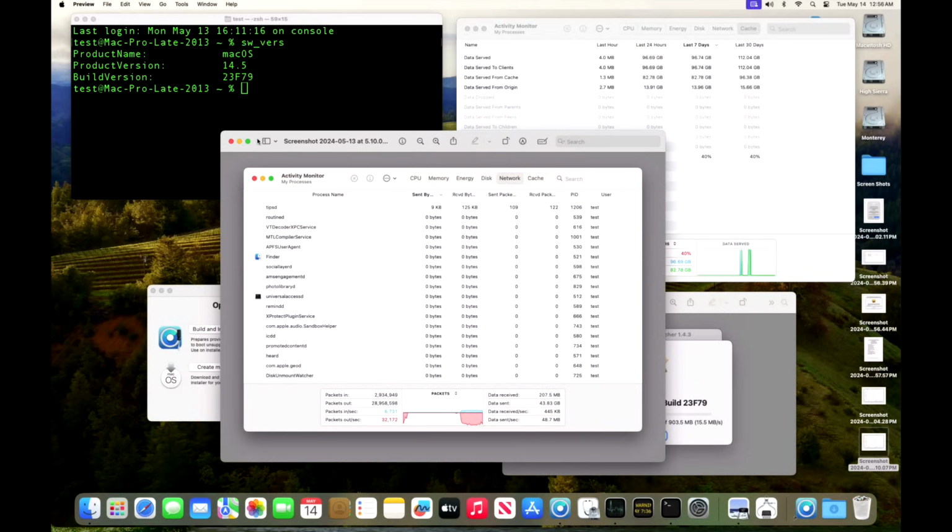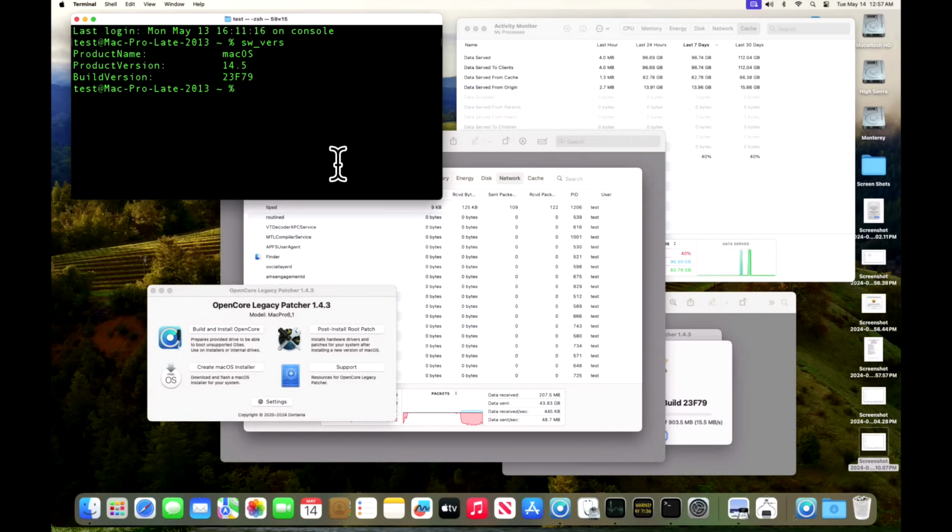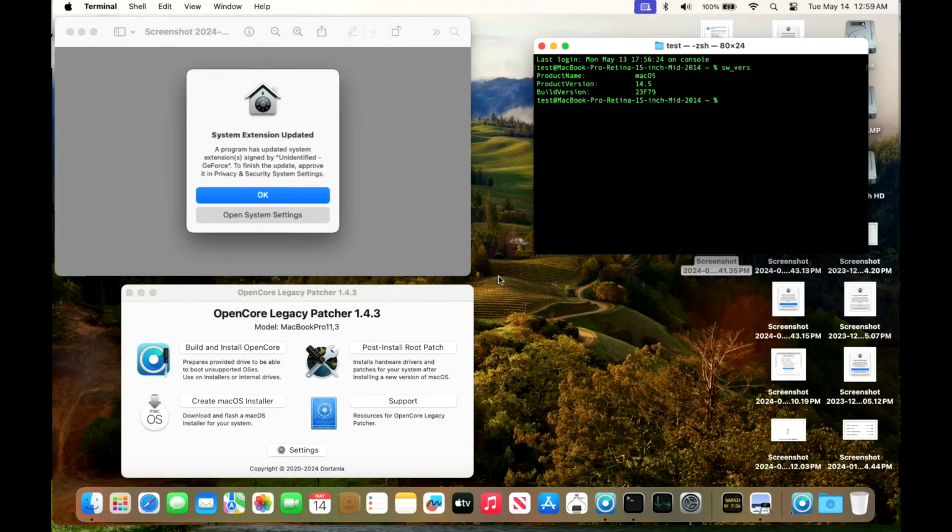Back to the individual machines, this Mac Pro 2013 is running a-okay with the kernel debug kit, and on 14.4 and on 1.4.3 and 14.5. Up next is our 2014 15-inch Retina MacBook Pro, and we picked this one because it's a Kepler-based GPU and it does not require the kernel debug kit.